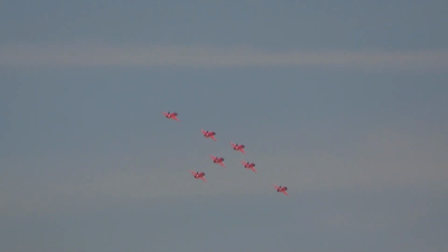As we come to the end of our first half, you'll see the team split down into two halves. We have Red 1-5, now known as Enid, after Enid Blyton's famous Five from the children's series books. And Red 6 and 7 as the synchro pair, led by Red 6, the synchro leader.